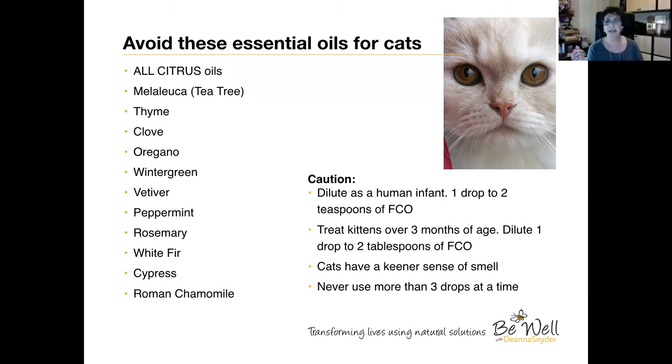You want to, again, treat kittens over the 3 months of age, same thing with the dogs and the puppies, and you want to dilute 1 drop to 2 tablespoons of fractionated coconut oil. Again, if you want to be cautious, the more coconut oil you dilute with, the better. Cats actually have a keener sense of smell than dogs, and never use more than 3 drops at a time.